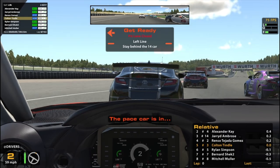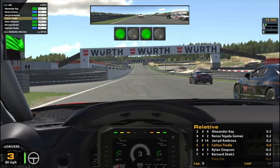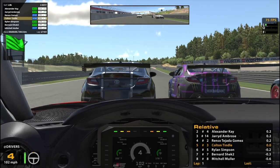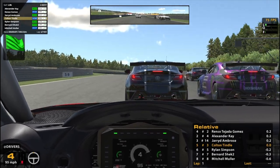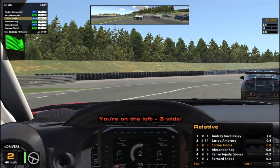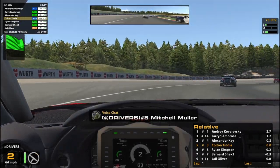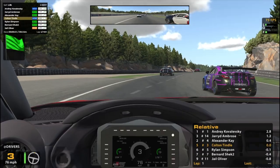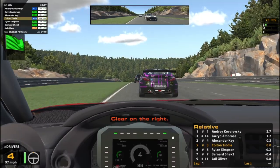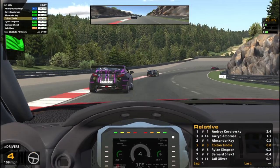Okay, Colton. Going. Green, green, green. 15 minutes left. They are three wide. Car wrecking. Right. You're on the left. Three wide. Car right. Wince, wince, wince, wince, cringe. Okay. Clear. Just waiting to get right. Hit by somebody. Thankfully, it did not happen. Clear on the right. All right, we survived. So far.